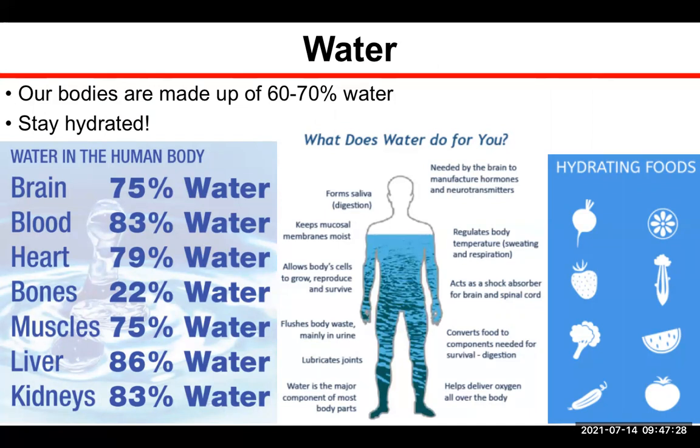We can see some of our key organs that play a role in how we think and how we function, such as the brain and the heart, are mainly composed of water. So you really need to make sure you stay hydrated. And believe it or not, your bones are also made out of water. Even though we associate them with being this hard, dense material, bones are made out of cells, and all cells have water.